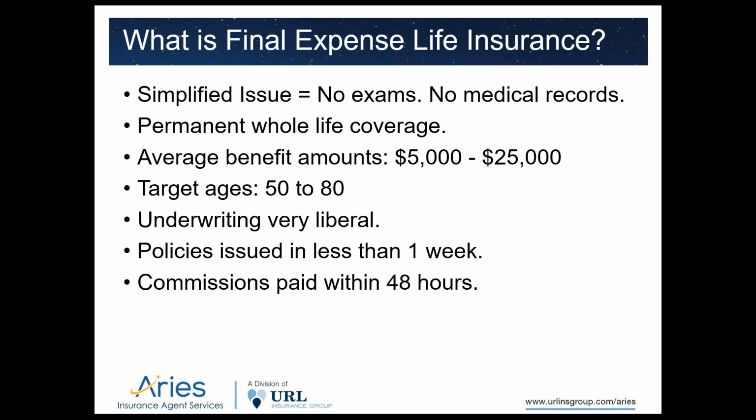And because these policies are issued quickly and you can get these policies placed in the same day as well, commissions get paid within 24 to 48 hours of the policy placement. There are some companies that take a couple of days, or they just have different commission days like Tuesdays and Thursdays that they may pay commissions. But most of these policies and most of these commissions are paid rather quickly.